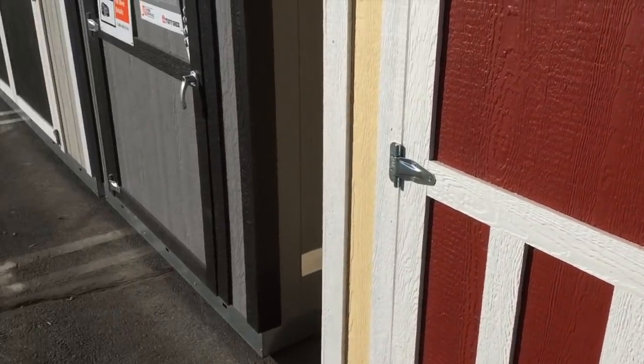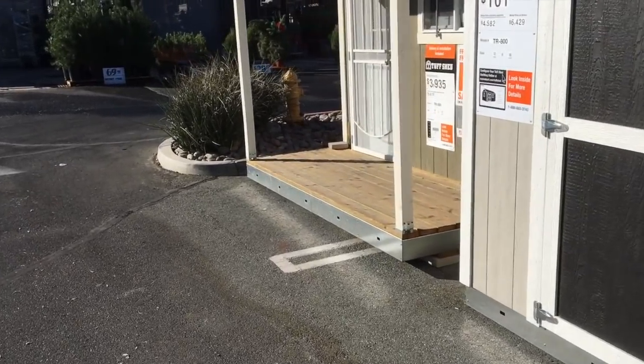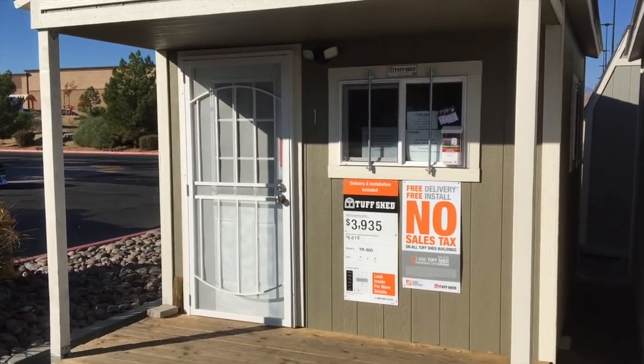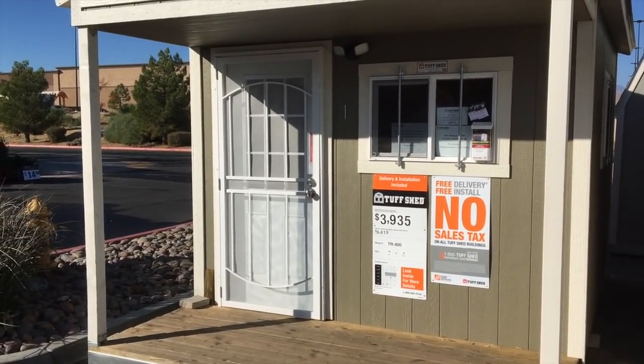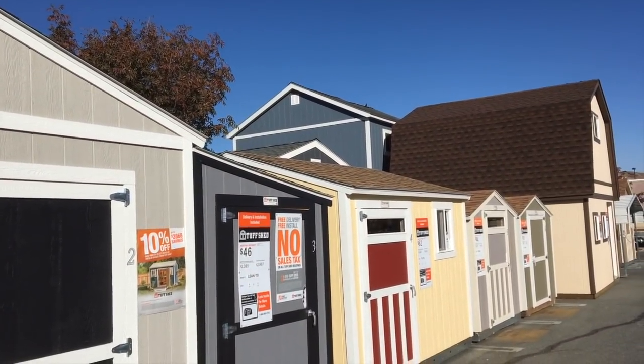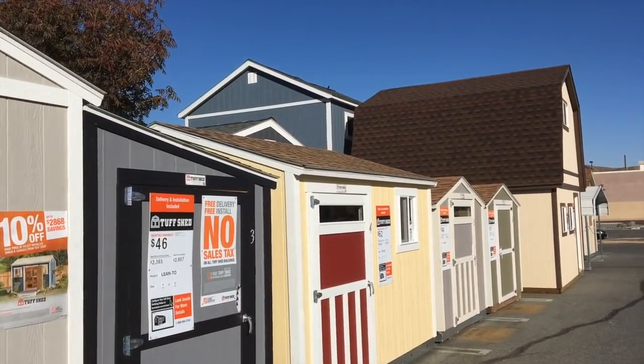See if any of these are open. They're not very trusting here in Yucca Valley. Too many ne'er-do-wells and desert rats. Yeah, here's one all barred up. I don't know if that's necessary, but I guess it serves as the sales office for Tuff Shed. And here you can see, looming over the rest of them, the shed we first were talking about, over yonder.